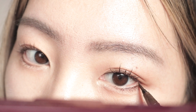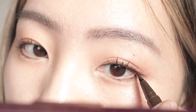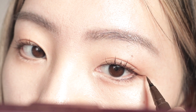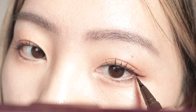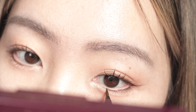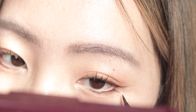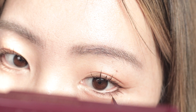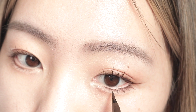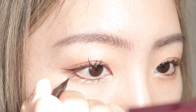This is kind of tricky just because it can get messy, so I suggest practicing it. Then I will also be drawing a winged liner on the top. And then you are going to be trying to connect the wing liner on the bottom to the top. This effect just kind of gives those really dolly, cute, bigger eye kind of look. And then I'll be finishing off with tightlining a little bit more and my false beauty marks on the side.